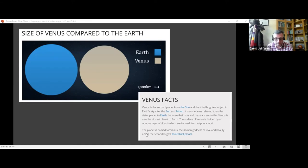Also, Venus doesn't tilt on its axis. And it means that there are no seasons. There's no summer, winter, spring, or autumn on Venus. It's just the same season all year. Now, the atmosphere is very dense carbon dioxide. It's 96.5% carbon dioxide. Now, that's what traps the heat, causes the greenhouse effect, which evaporated any water sources billions of years ago.